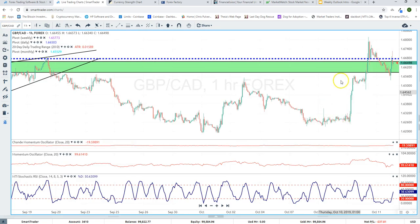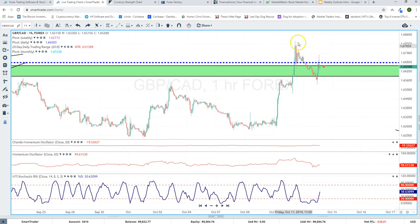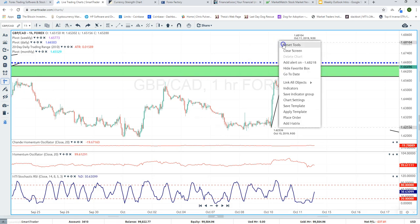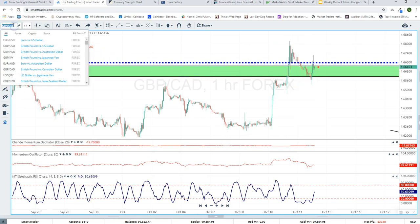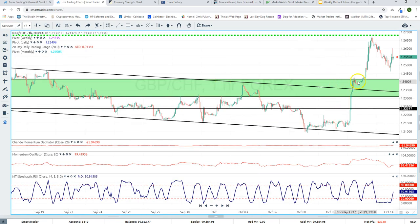Pound CAD. Same thing. Straight up, pause, straight up, pause. We have pulled back. We also had news on Friday that we dealt with a strong pound and strong CAD. So high volatility, and just to put this in perspective, this low to high, oh, no big deal, 556 pips in 2 days. The pound Swiss, same thing, even less of a pause there.